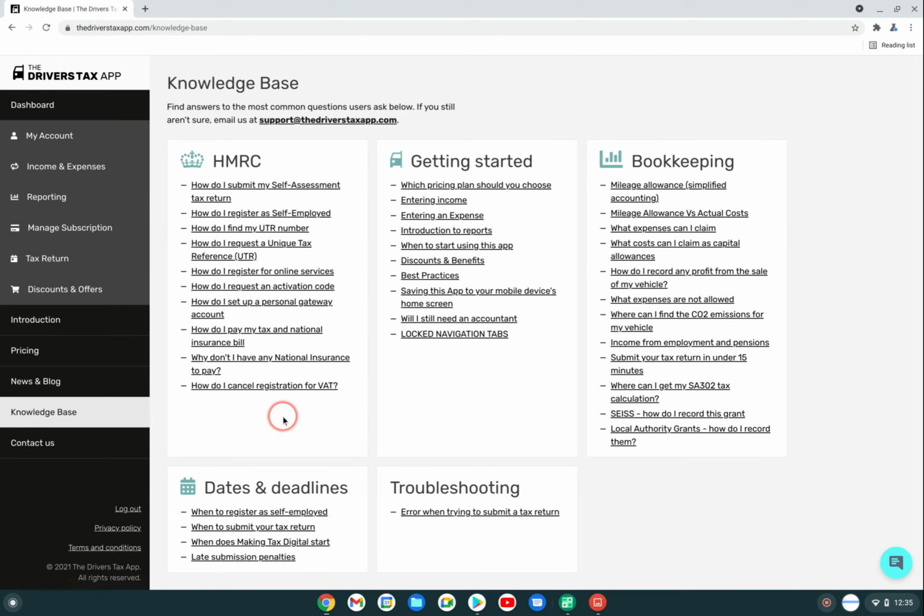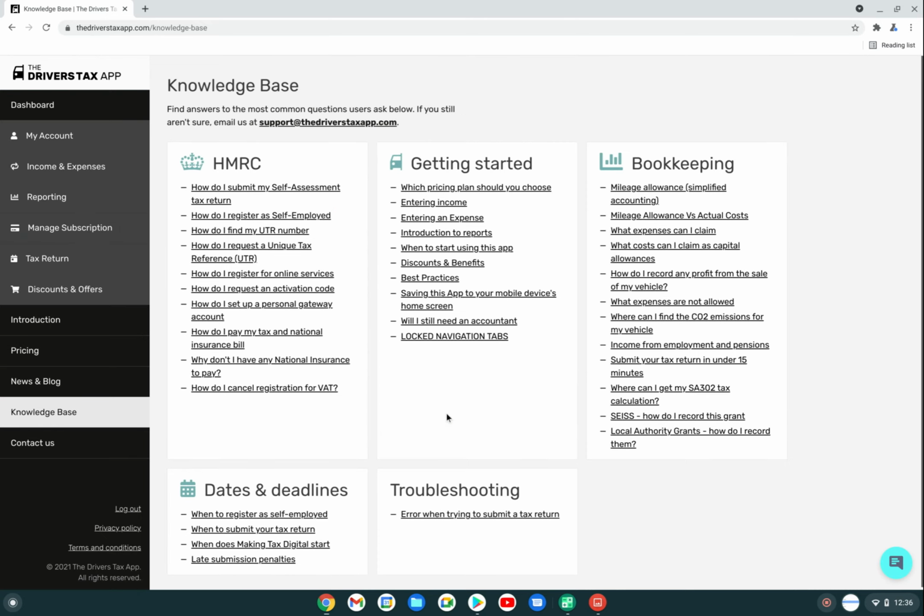And I think there's something on HMRC's website as well. I definitely know they've got a calculator. I thought there was something down in here as well. But it's just all this information about how do I register as self-employed, all that. It's all information you can find on HMRC's website, but this company, the driver's tax app, they've just brought it all together in a really simple screen here.